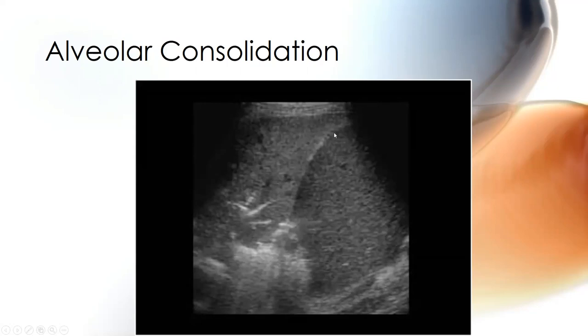Oh, if you want to use a laser pointer feature, control, click and hold. Oh, hello. Hey, look, laser pointer. Okay, thank you, Keith.